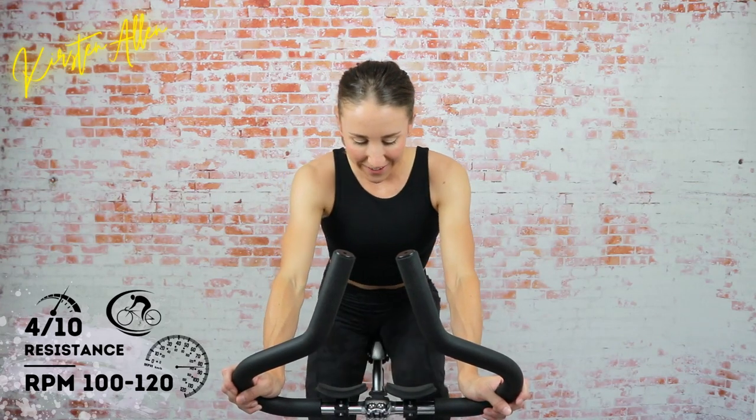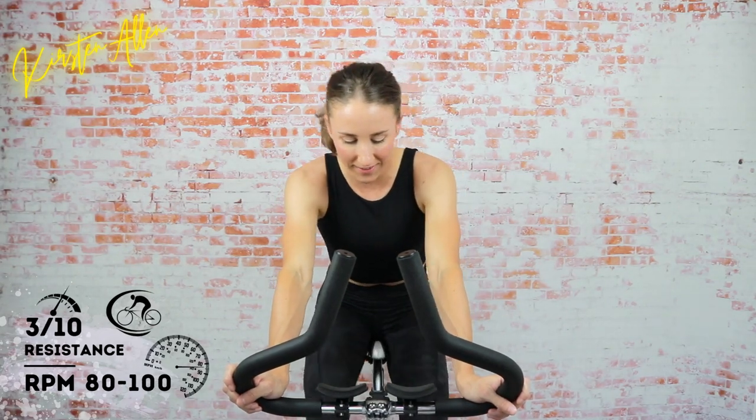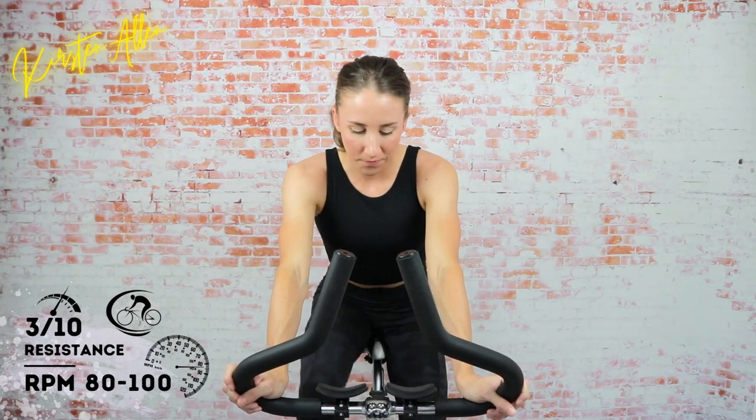3, 2, 1. Start that first stride, stride number 1 of 4. Straight back, train that form, shoulders down. You know how it is. You are doing amazing. 3, 2, 1. Tap down, coast to the next stride. I'll explain what we're gonna be starting with after the strides. 3, 2, 1. Bump up that tension.